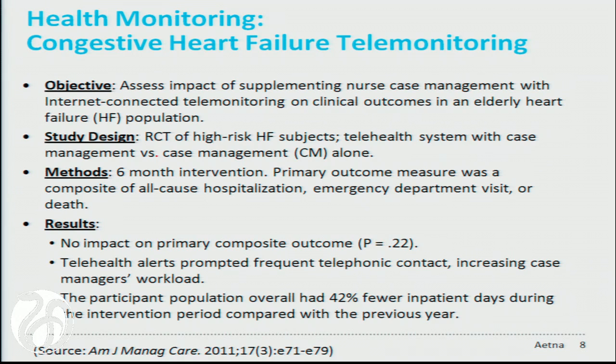Second example, health monitoring. This is a higher technology example: biometric monitoring for congestive heart failure. Congestive heart failure is the number one cause for readmissions to the hospital. It's on the list of any chronic condition that most of us are looking at to try to improve the quality of care, because many of those admissions to the hospital are avoidable with high quality care management.